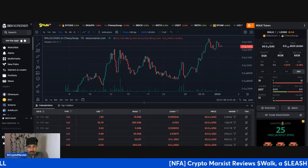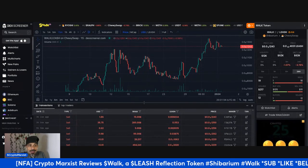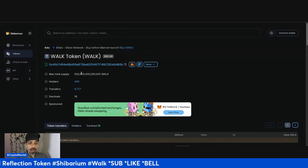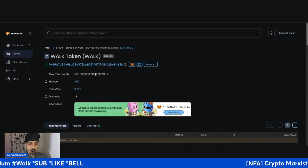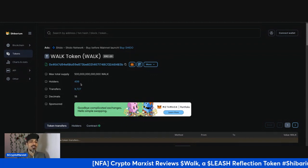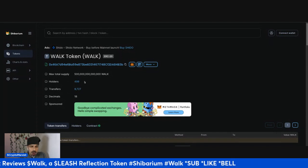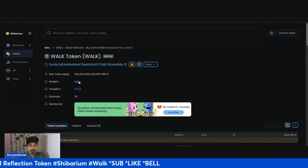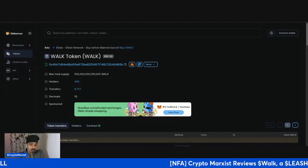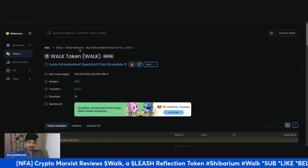All right, so now that we saw what the chart is and how I came across it, let's check out the Shibarium scan real quick, just to see how many total holders it has and what the max total supply is. It's looking like the max total supply for Walk token is 500 trillion Walk tokens. The holders are sitting at 499. This seems like way too many holders. These wallets might be developer wallets, because 499 holders for a project that's only a $62,000 market cap is too many.